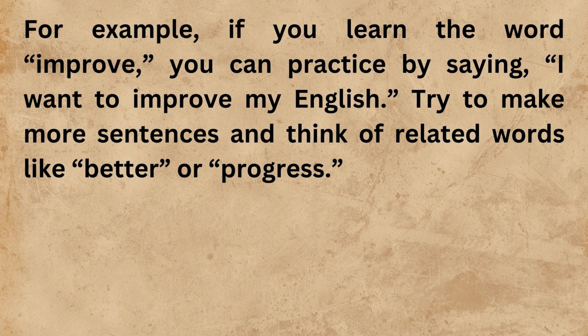For example, if you learn the word improve, you can practice by saying, I want to improve my English. Try to make more sentences and think of related words like better or progress.